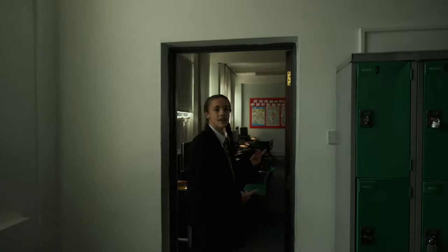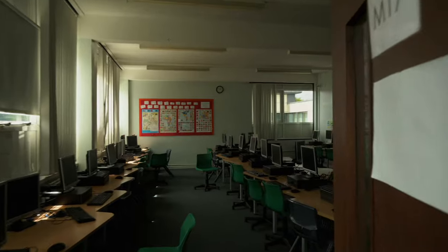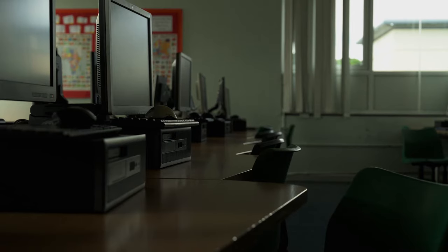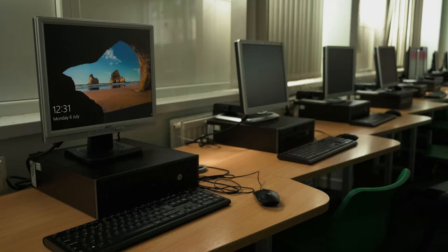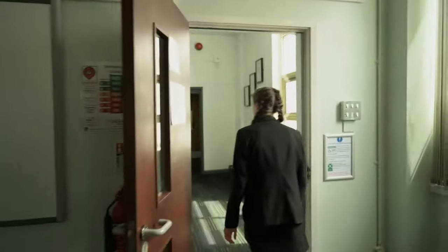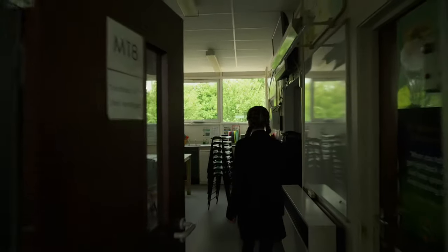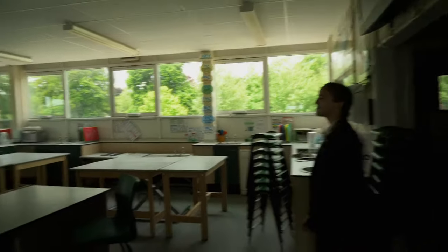Okay, so let's go upstairs to the other computer room and food tech. This is M17, the other computer room. And this is M18, food tech. Oh, look, it's Martha and Mr. Greenough.